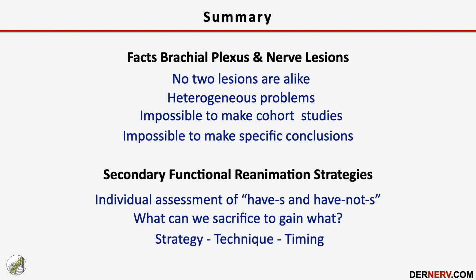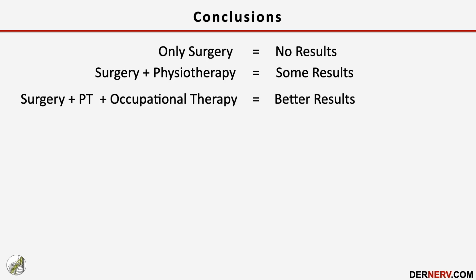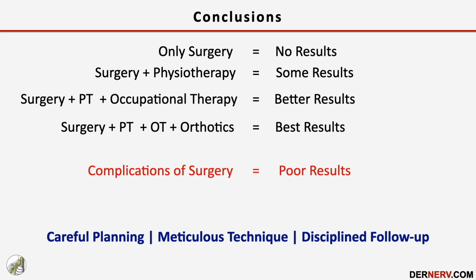We can achieve no useful results at all with doing a surgical operation alone. Some results are achieved by following up the surgery with physiotherapy. Results get better if we add occupational therapy techniques to the above two. Best results are achieved by combining surgery, PT, OT, and individually designed orthotic devices. I also have to warn you that complications have a direct correlation to poorer results. Thus, careful planning is necessary, meticulous operating techniques should be employed, and the follow-up should be religiously disciplined.